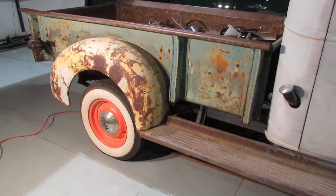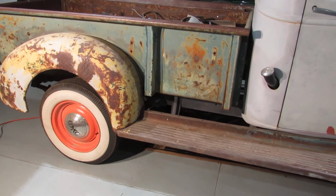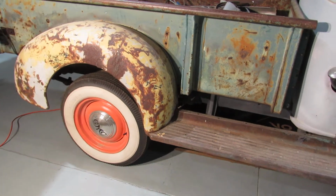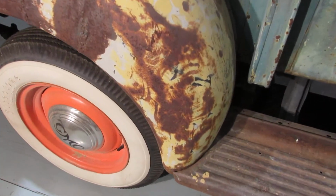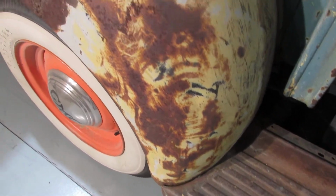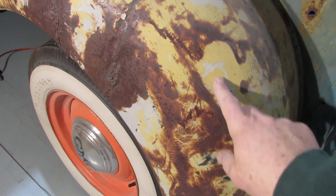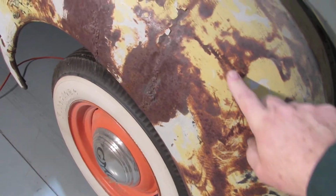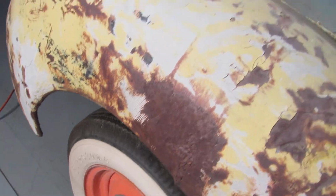However, the bed of the truck is another story. Might be able to salvage some pieces to it. I love the colors and the look, but as we get closer to the fender, you can see that there has been a ton of work done on it. It's got a big old skim coat of Bondo and so forth on it. Lots of welds to keep it solid.